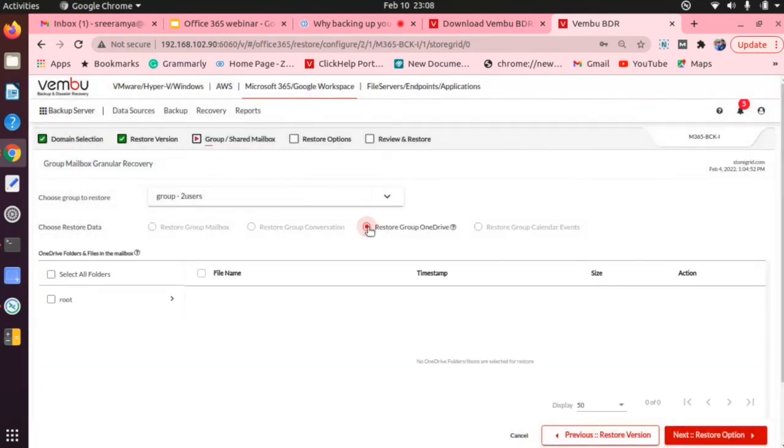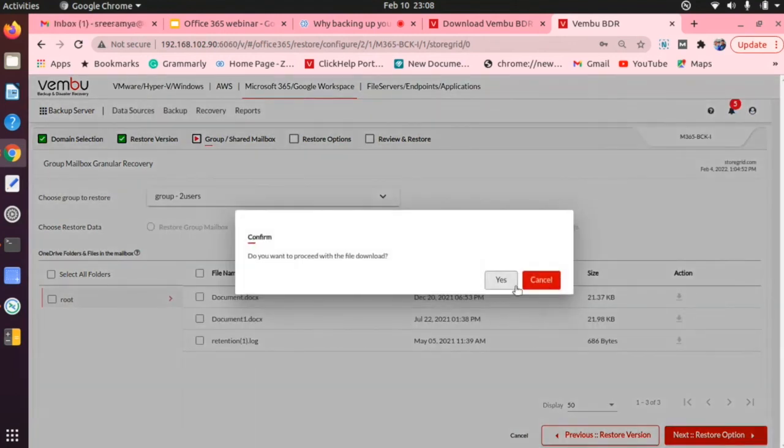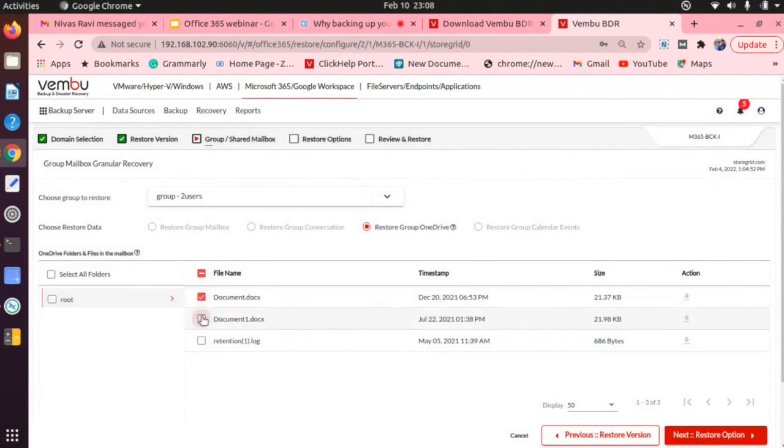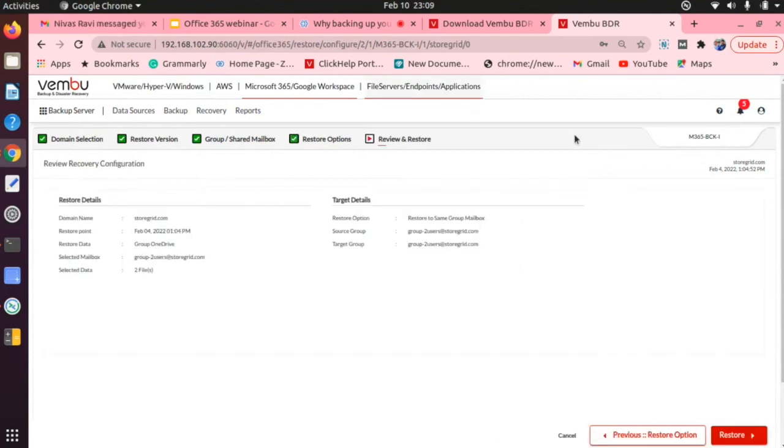As I said, we'll be backing up only the group OneDrive. So you can see the drive files and the documents. Even if you want to download this document locally, you will be able to do it. Or else, you can select the documents and restore them into the same group mailbox, restore into a different group mailbox, or even choose a custom location to restore your group mailbox options. Once you choose, you can review all your selections, and when you click on restore, the restoration begins.